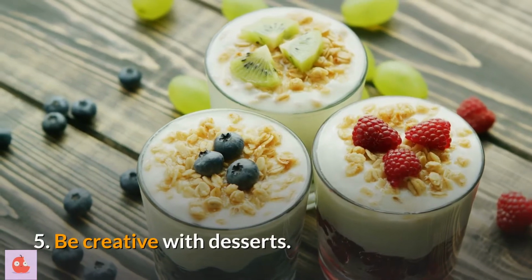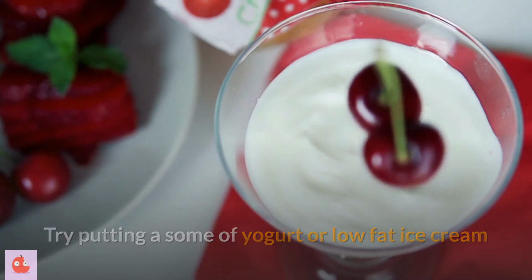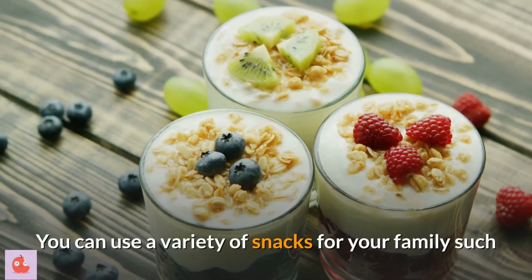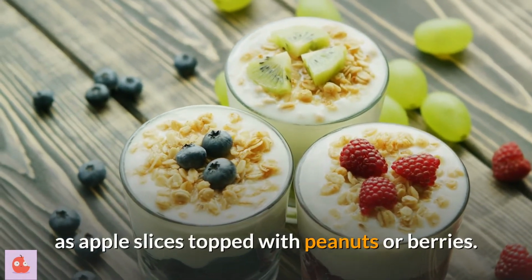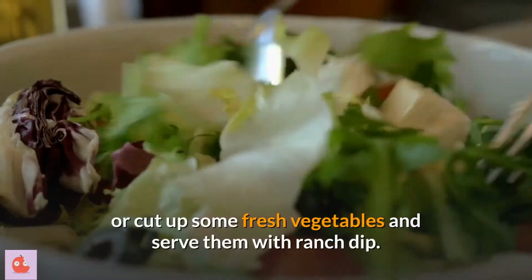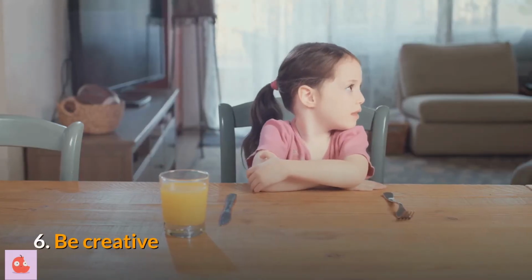5. Be creative with desserts. Try putting a scoop of yogurt or low-fat ice cream and top it off with some fresh or frozen fruit. You can use a variety of snacks for your family such as apple slices topped with peanuts or berries. Take cheese and cube it up and serve it with grapes, or cut up some fresh vegetables and serve them with ranch dip.